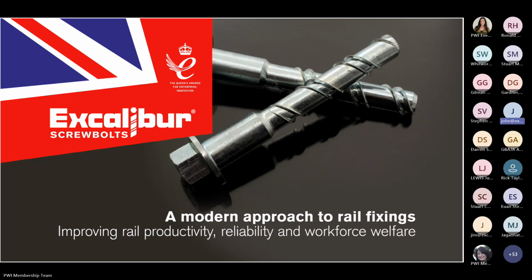The title of our presentation is Excalibur Screwbolts, a modern approach to rail fixings, how we're hopefully improving rail productivity, reliability and workforce welfare.